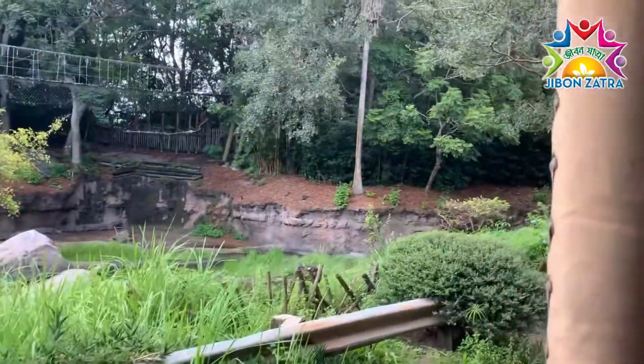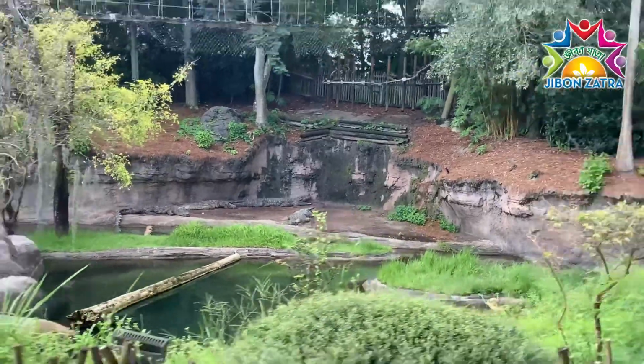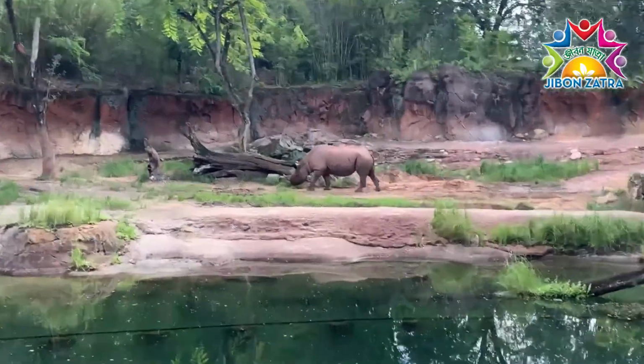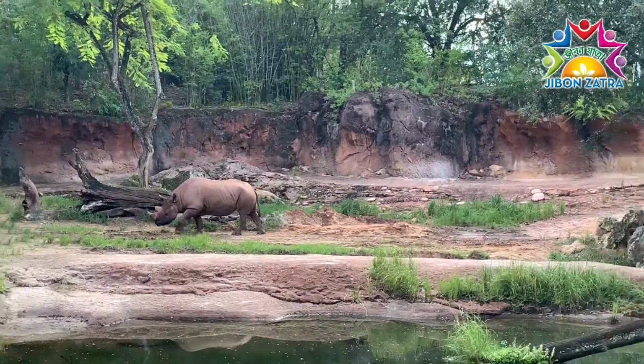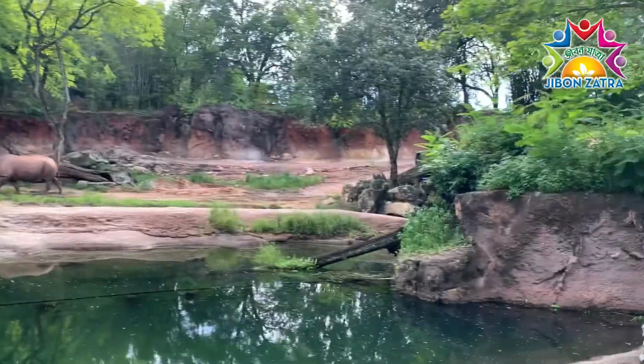Looks like there are some crocodiles. Well, these crocodiles are actually known as 1,000 pounds. The black rhinos are extremely territorial animals. Now, those horns on their nose there, those horns are actually made out of keratin.